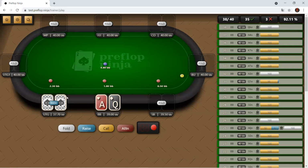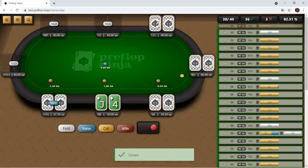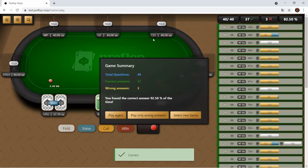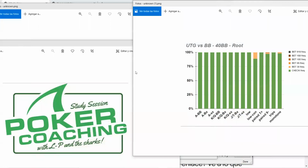Okay, so let's just call because he's gonna squeeze if we do that. There we go. It's funny, they take the 4-bet every time, right, to test us. I think that should be randomized. But it's fine, you should know what you do to a 4-bet. You're of course not gonna get 4-bet the vast majority of the time, but at least you know. No, I like this. I love the train against 4-bets here.